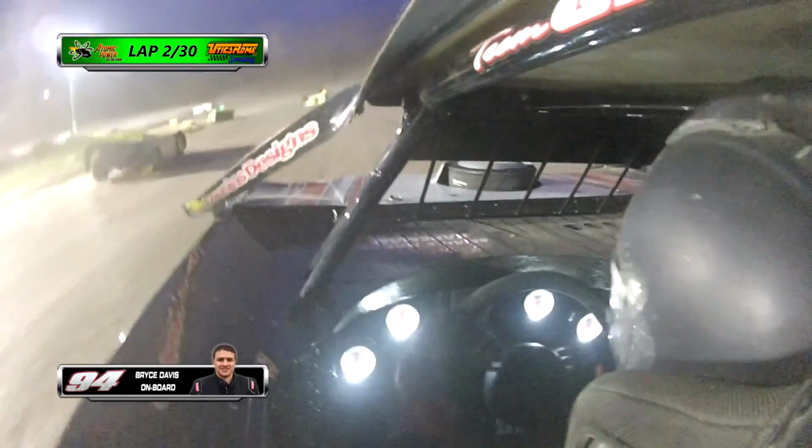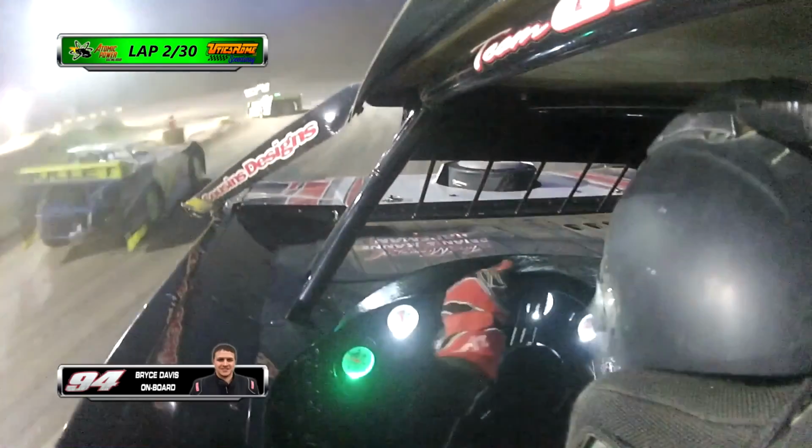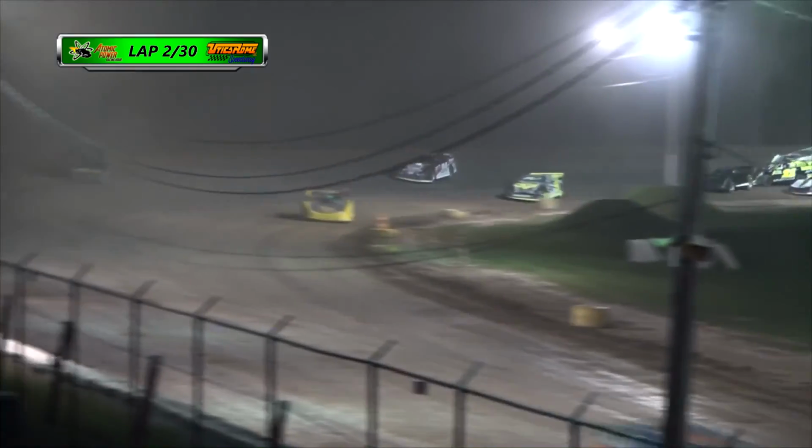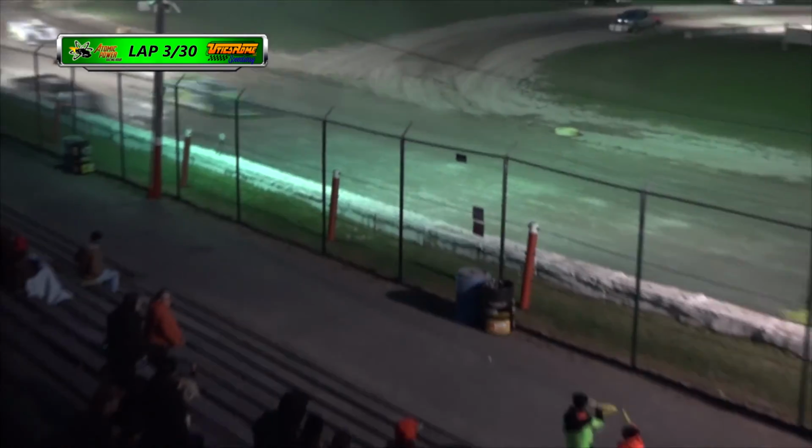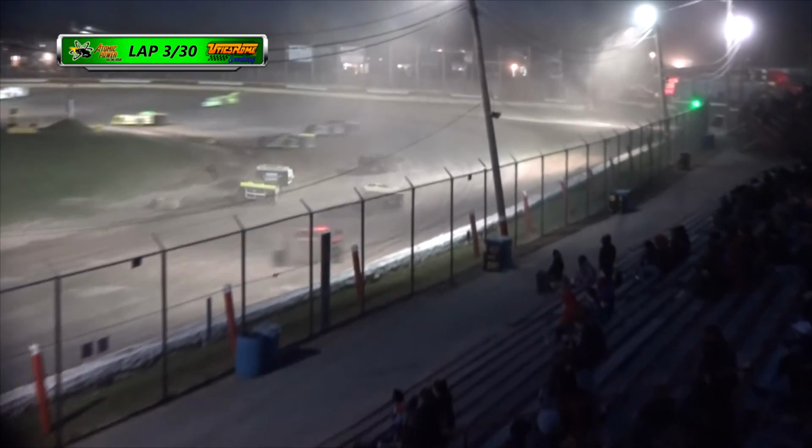Wow, got the roof support and everything. That was some pretty good contact. But, of course, the quarter panels on the back of these late models, there's supports that hold them in place. There's supposed to be some give there. And it definitely did. They gave a lot right there as the race stretches out.